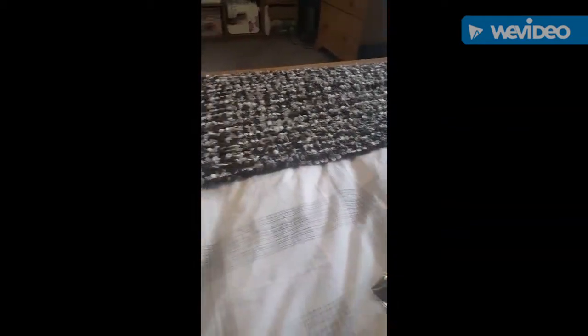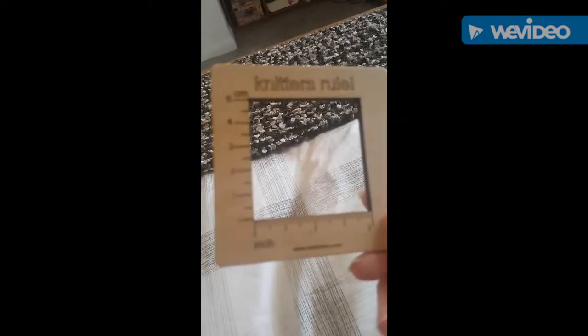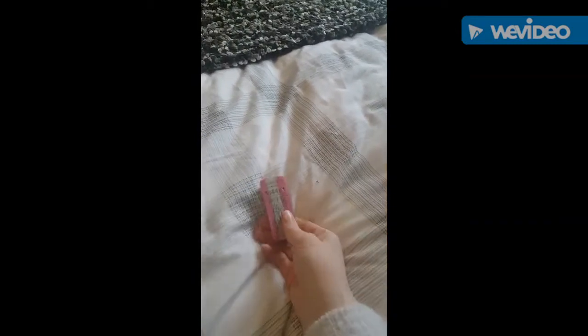And then I just got a few little things. I got some cable needles, I needed them, and I'm determined to use this. My gauge is always way off. Oh, it's not focusing. Well, you know what it is anyway. My gauge is always way off, and I never have enough, or I have too much, or the sizing's never right.